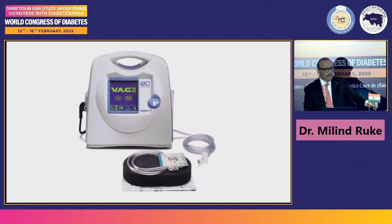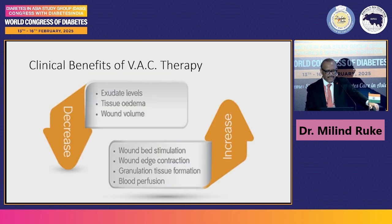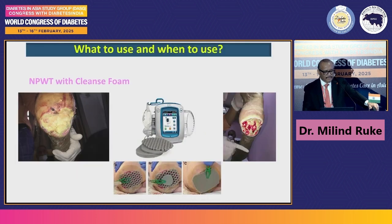So the thing which has also revolutionized diabetic foot management, along with biofilm and other wounds, is negative pressure wound therapy, which decreases exudate level and tissue edema. Wound volume decreases by micro deformation. Wound bed stimulation, wound edge contraction and granulation formation occur. And these are foam materials. So the basic foam pore size is 450 to 600 microns. We have larger foams now. The larger surface area will cause more absorption of the slough or the biofilm remaining, and this can also help.